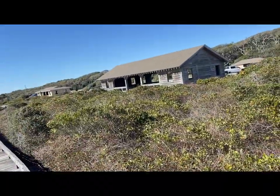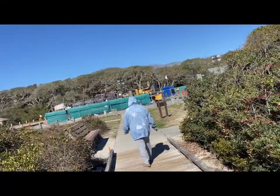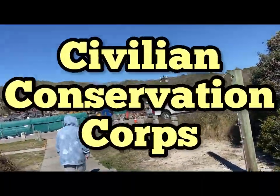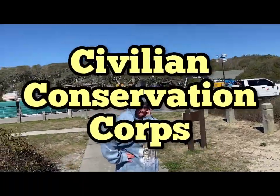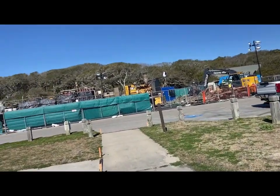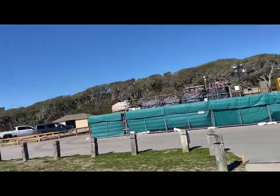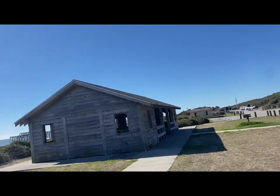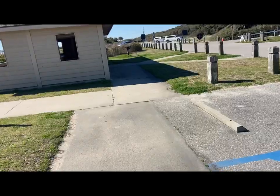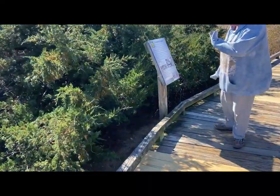We got some shelters that were built by the CCC. It's a civilian. What does that CC stand for? Civilian something Corps. Yeah, something like that. But there's like 3 or 4 of them here that they utilized, these shelters. Another shelter. We got a shelter across the parking lot there. Read that to us, what the shelters are about.